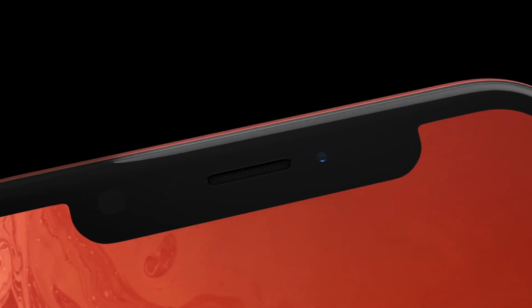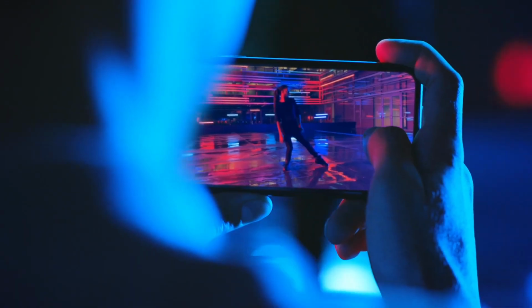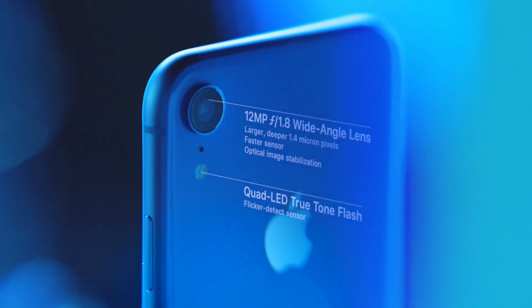Speaking of the iPhone XR, it comes in a bunch of new colors as predicted. As I said, it looks a lot like the iPhone 5C, except of course it's got the internals of the new iPhone XS and XS Max. It's got that A12 chip, which makes it fast, and it's got a pretty nice camera similar to what we saw on the iPhone 8 last year.